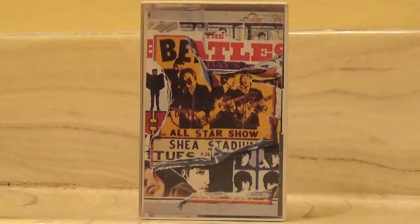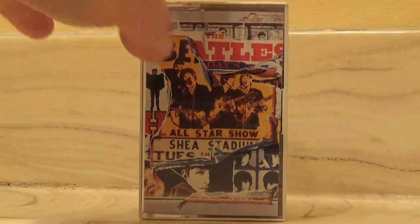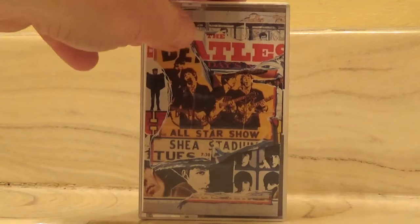Alright, so now I'm going to show you Anthology 2. We're almost done here. This is Anthology 2. Okay. And this was released March of 1996. Okay, I'm trying not to have it be so blurry. All right.